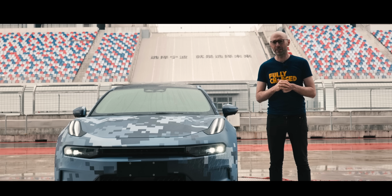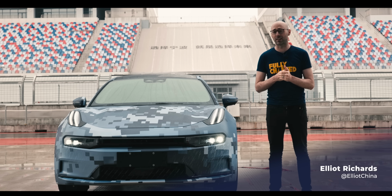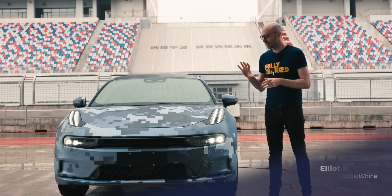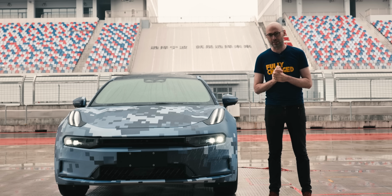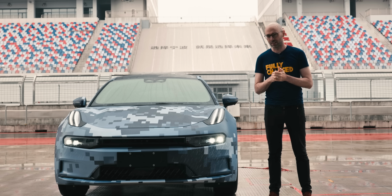Hello, you join me on a very rainy day here in Ningbo. We're about 2 hours south of Shanghai and we're here to test something very special. Now, this is a car from a brand which didn't exist 1 week ago, but it's here and we're going to drive it around this circuit. And I think this is the first electric hot hatch ever produced. This is the Zeekr Zero from Geely and this is fully charged.